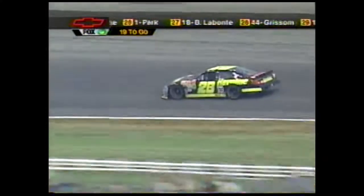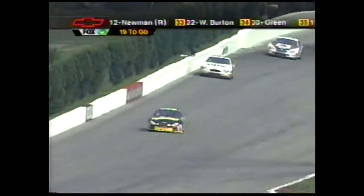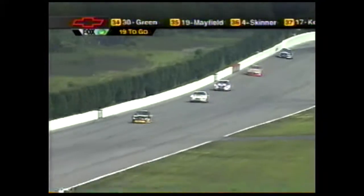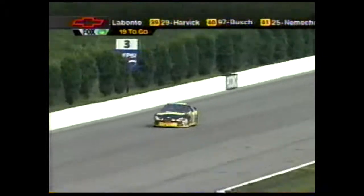I can tell by the look on the crew member's face that when he looked up underneath the 9 car of Elliott, there is definitely something wrong that can't be repaired. And looks like his day is done. All right, briefly, 19 laps to go. Is this the kind of position against the defending champ here that you would make him the favorite at this point to hold on?